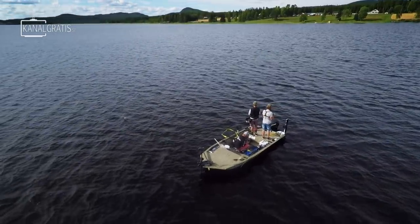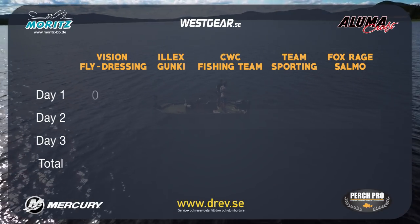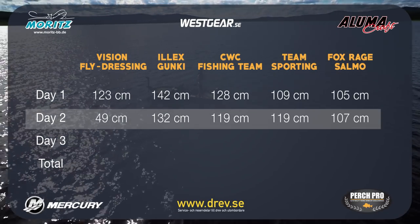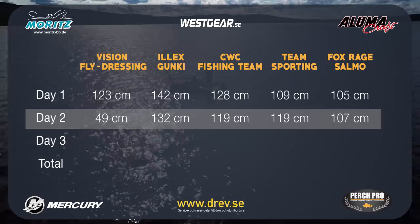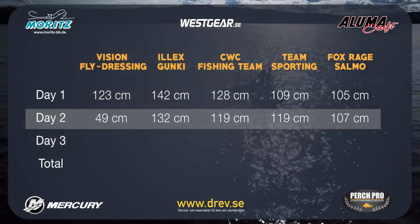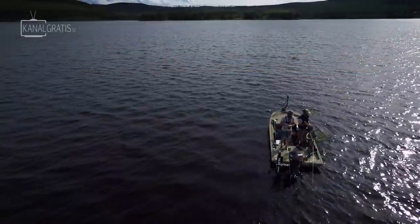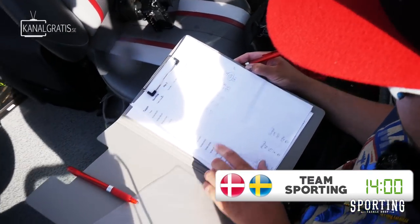Well done, mate. Thanks. Like Daniel said, nice fish, but they need two more big ones in order for this fish to make a difference in the results. One big perch is not enough. At the moment, ILLEX Gunki are in the lead with 132 centimeters, which means an average of 44 centimeters. That's very impressive. Let's see, we have another hour.